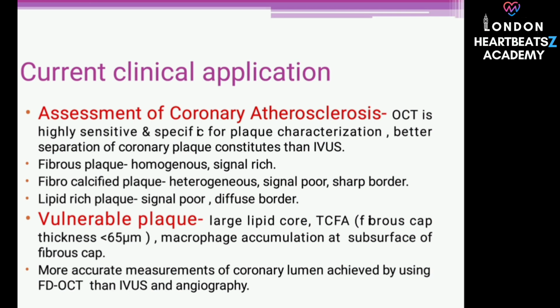This high resolution is particularly valuable when guiding PCI, especially in complex anatomy or challenging lesions. Guiding complex PCI. It provides crucial information during the procedure to optimize stent placement and in follow-up to assess healing. This precision can improve safety and also helps evaluate novel devices like bioresorbable scaffolds. Let's delve a bit deeper into how OCT helps in the assessment of coronary atherosclerosis itself.